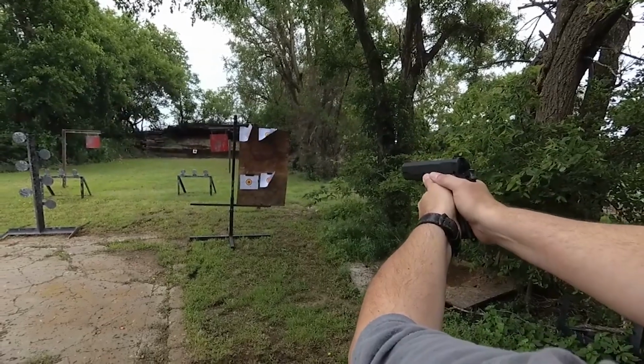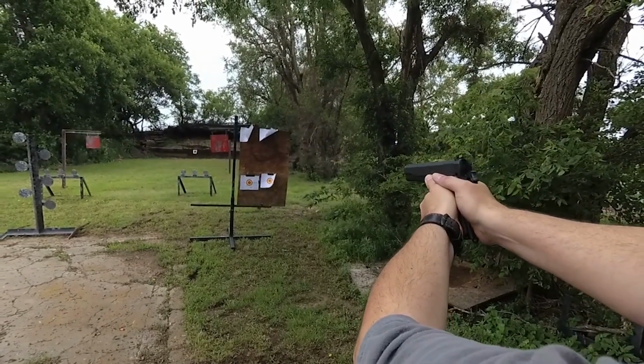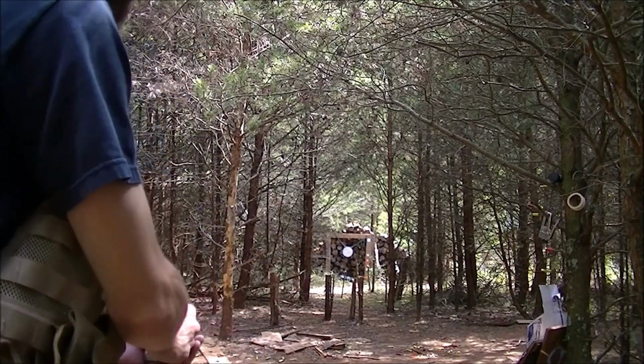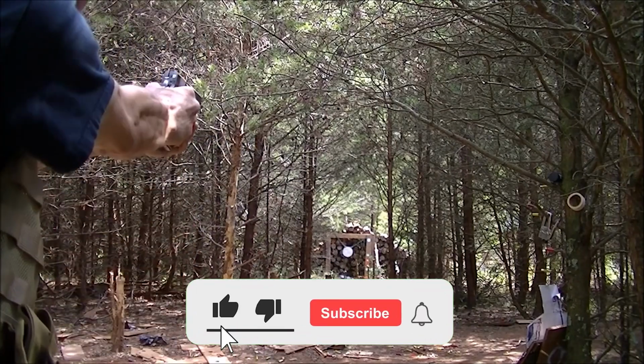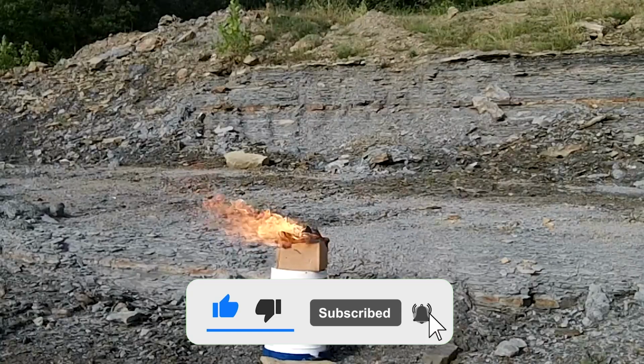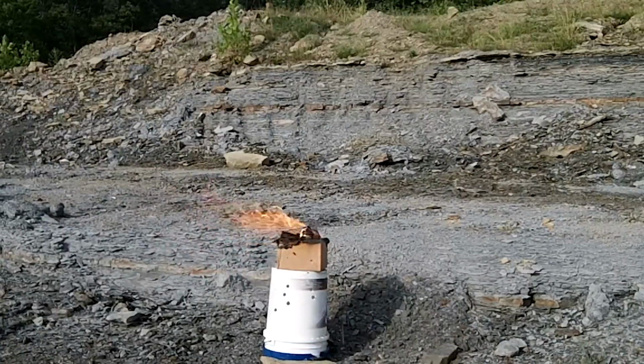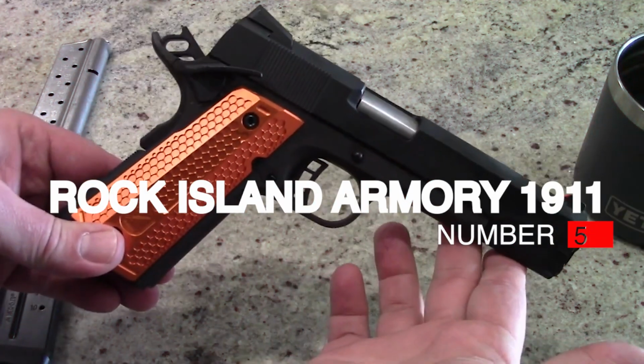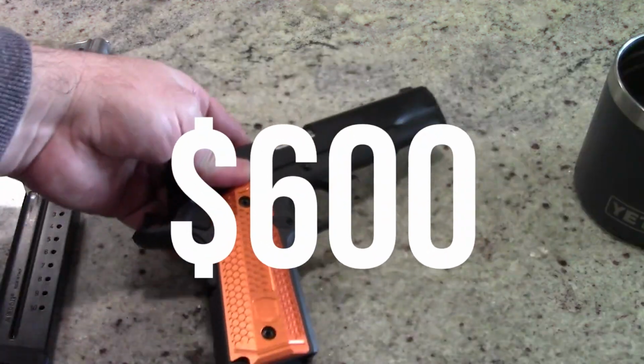As time marches on and new technological advancements are developed, it only makes sense that firearms adopt these modern improvements. As such, we've seen a plethora of 1911 pistols enter the scene, some of which are worth their weight in gold. So today we bring you the top 5 best 1911 pistols for 2023. Number 5. Rock Island Armory 1911, $600.